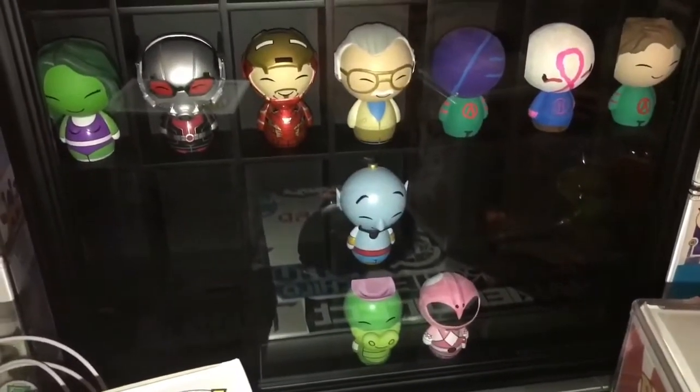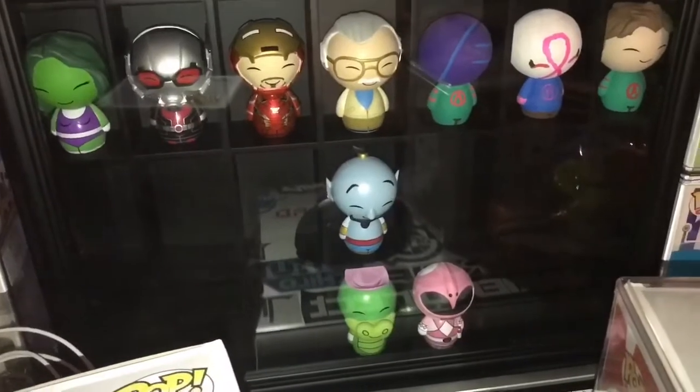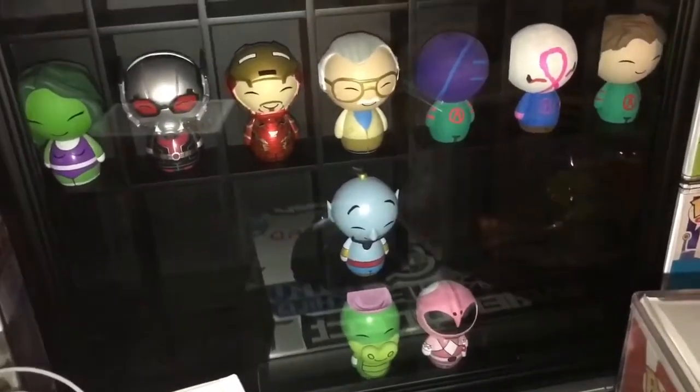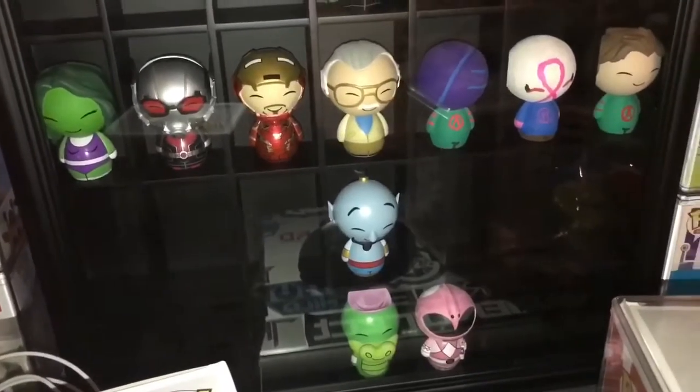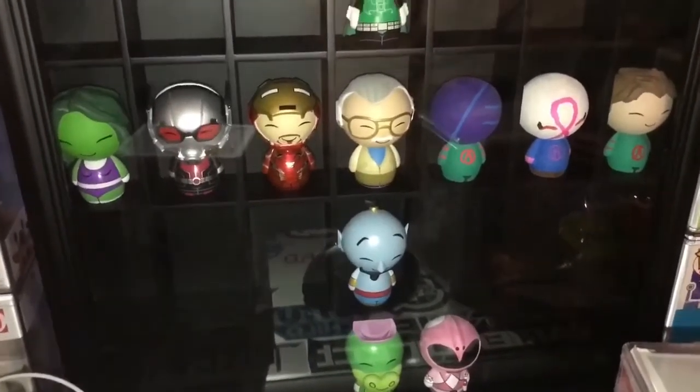So I also got this case for shot glasses at Michael's. I had a 60% off coupon, so it came out to like 26, but I had a $20 gift card from Christmas, so it pretty much came out to like $6 for this.